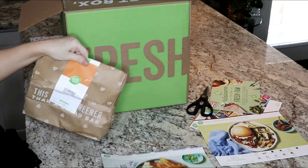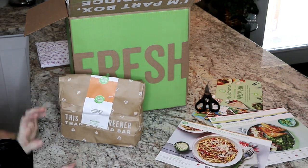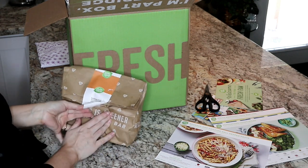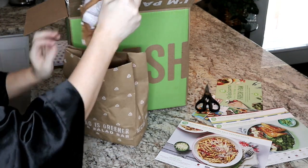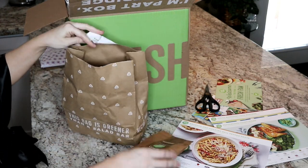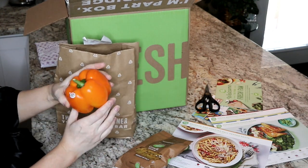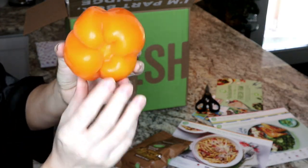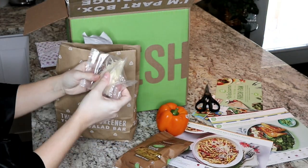Okay, and the last one is sausage and roasted bell pepper pasta. So this is like $10 a meal. I mean, that's cheap for Sean and I to eat. I think it's really cheap. Okay, so in here I got the, oh cute, it's like a little bag of pasta. And we got the roasted bell pepper. Look how beautiful that is. It's really fresh. You don't see any spots or anything. Really nice. Nice and vibrant too. I'm pleased, you guys.